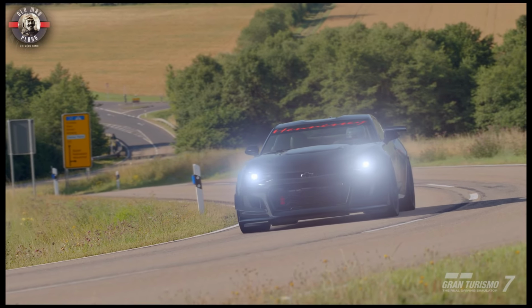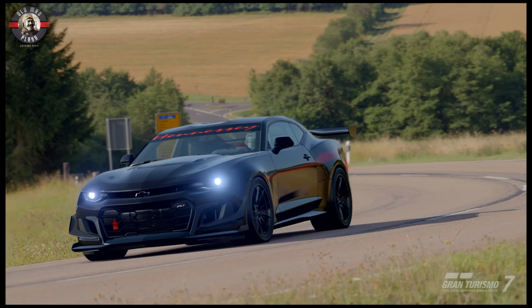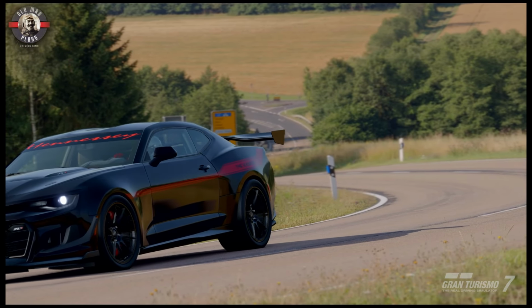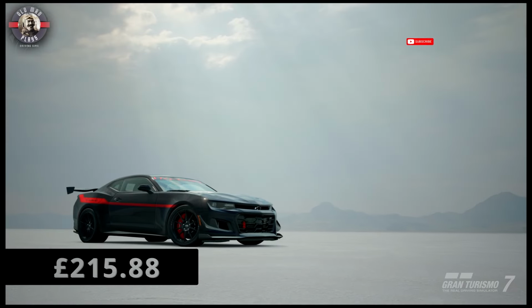But it actually chucked in 12 months of Netflix Premium at $17.99 a month. So that was a total credit for Netflix of $215.88.